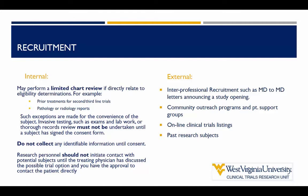Once she gives me consent, we'll see if maybe she's more eligible for this trial. So you can do a very quick, limited chart review. They have the right pathology marker, they have the right prior treatments, whatever it may be. But you can't do that extensive review until you have that full consent. You don't have their permission to go into their PHI. Whatever you do, never collect any identifiable information until they consent.